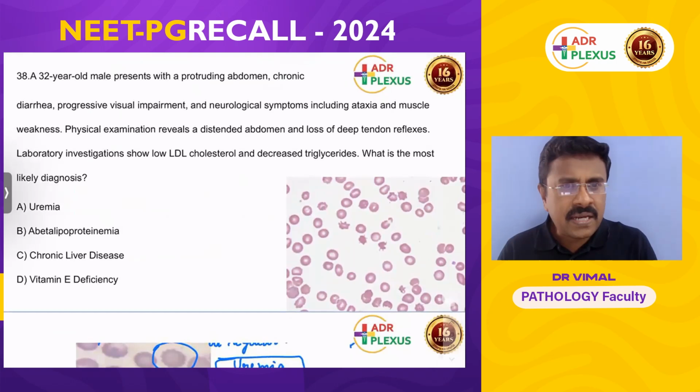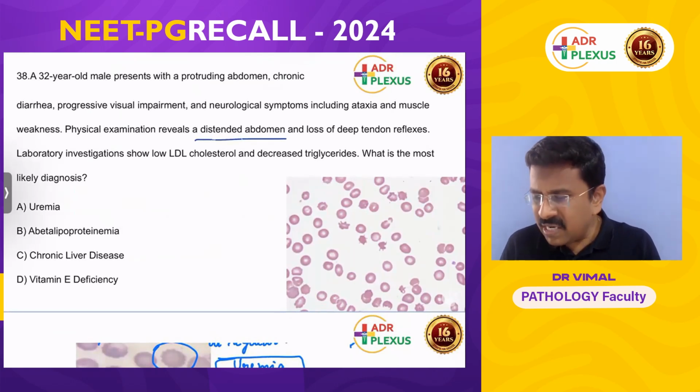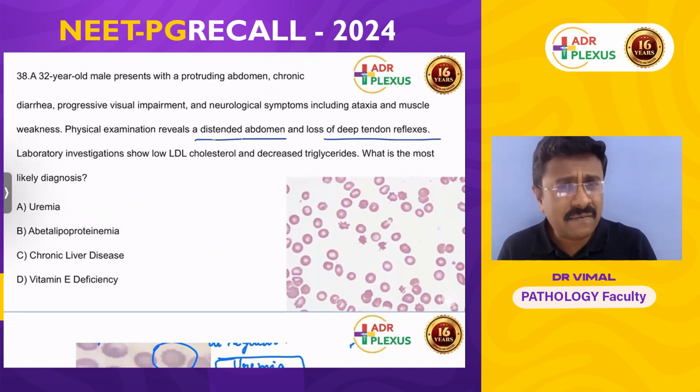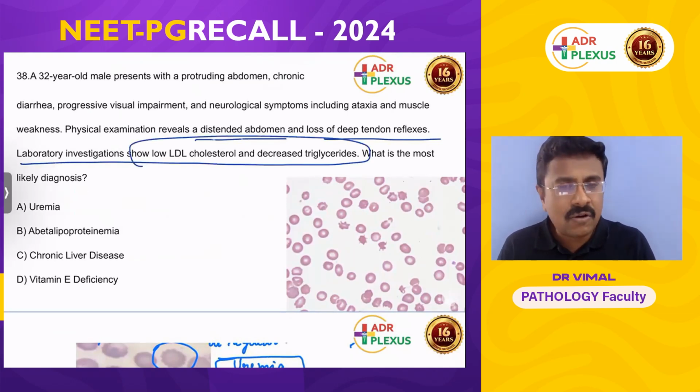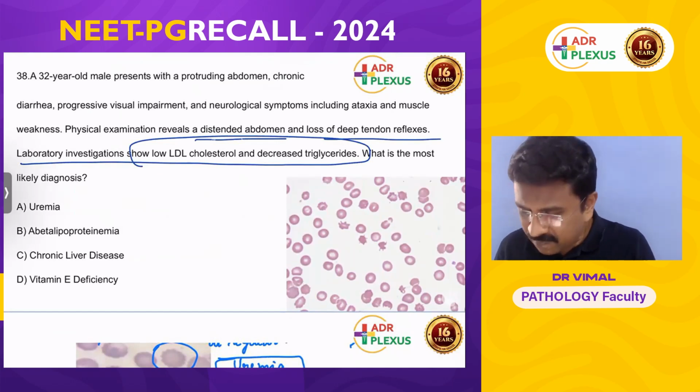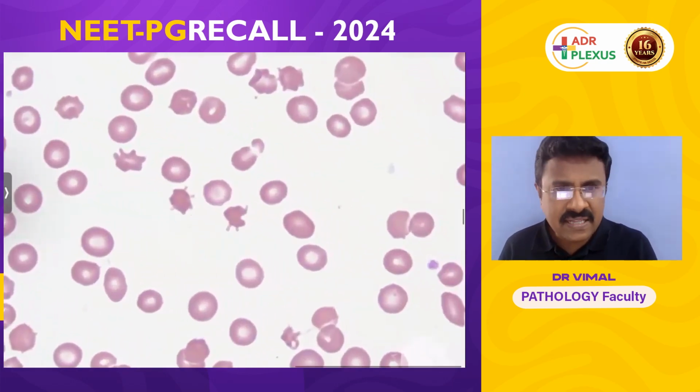A 32-year-old male presented with a protruding abdomen, chronic diarrhea, progressive visual impairment, neurological symptoms, ataxia and muscle weakness. So the distended abdomen is the GI manifestation, and deep tendon reflexes are the neurological manifestation. They also told that in the laboratory investigation LDL cholesterol was reduced and triglycerides also reduced. And also there are these typical peripheral smear findings, these cells.